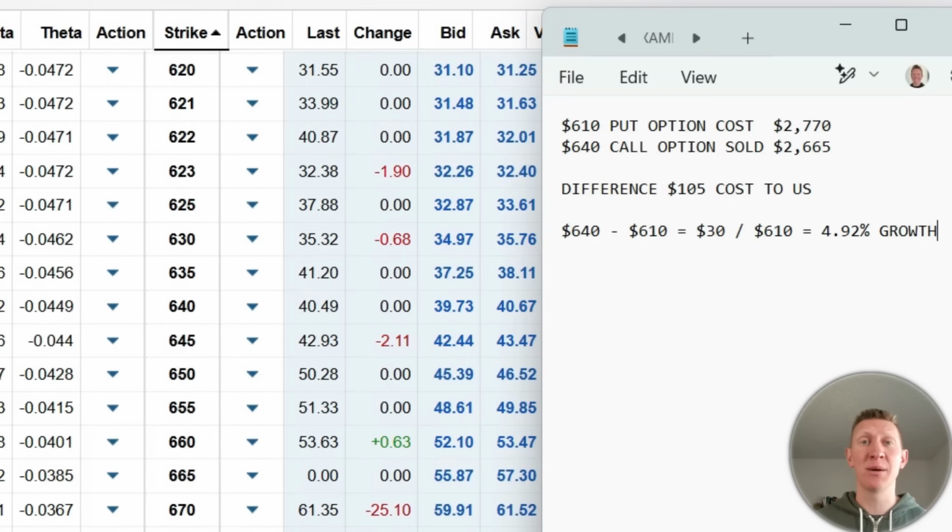Now, obviously, if the market goes up 20%, then you're thinking, man, I missed out on some growth. And you did, but you also had peace of mind. Now remember, this put option cost so much money because we were right at the money, but let's say the real goal of the protective put option is just to avoid major market meltdowns of say 40%, 30%.